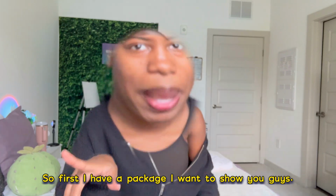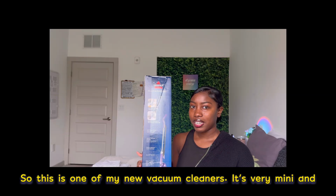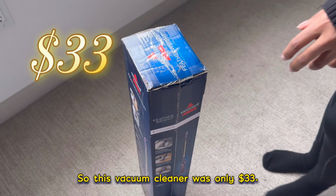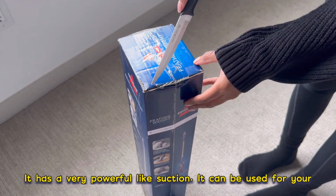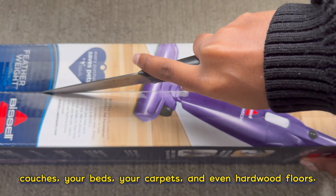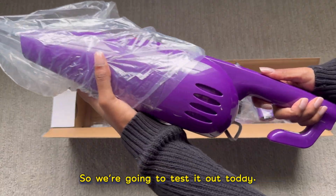So first I have a package I want to show you guys. This is one of my new vacuum cleaners. It's very mini and small, but it's very mighty. This vacuum cleaner was only $33. It has a very powerful suction. It can be used for your couches, your beds, your carpets, and even hardwood floors. So we're gonna test it out today.